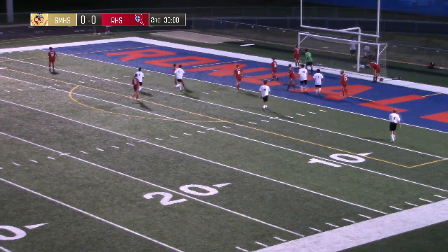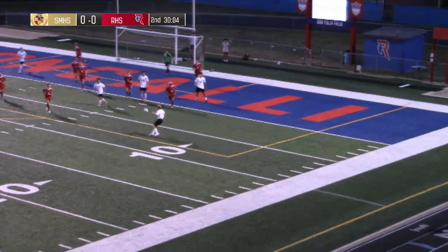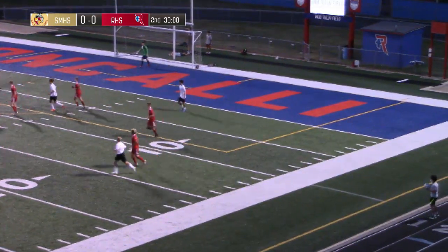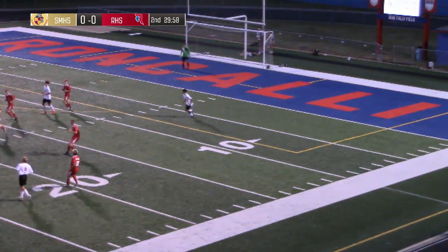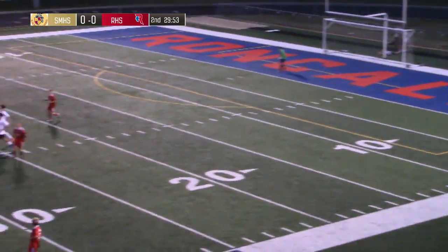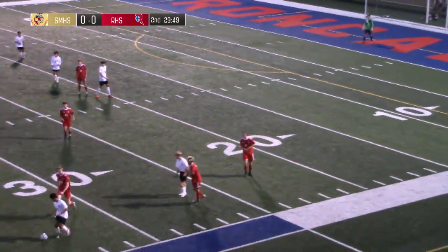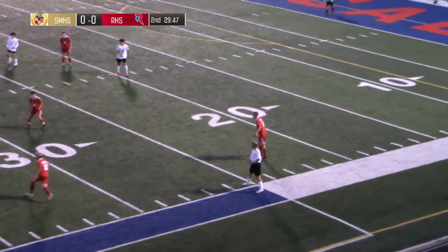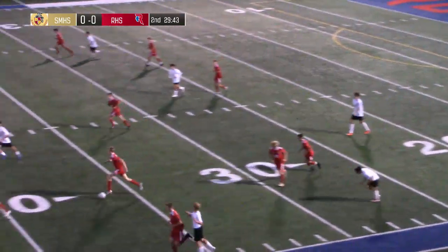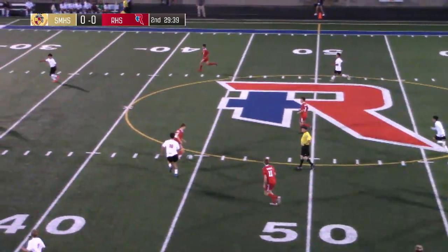Javier Antiveros on the shot. And the ball is not cleared out. Finally is. That's the first shot on goal by Scecina tonight. So Logan Carey in goal here in the second half as Roncalli with two senior goalkeepers splitting time. Alessandro Guzman was in net in the first half.